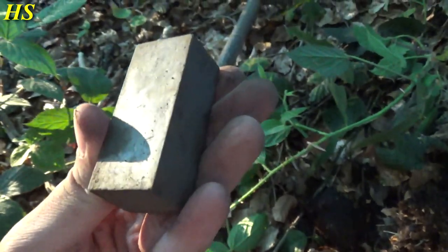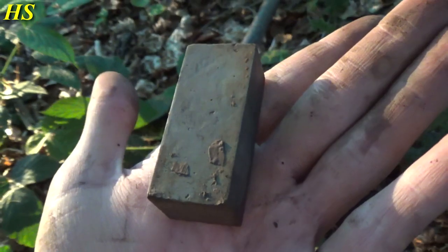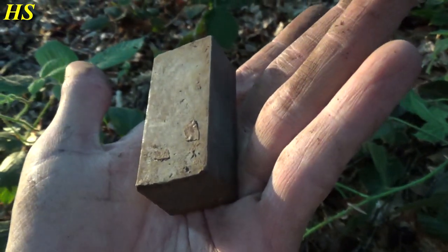It's very heavy, and there is nothing on it. I really don't know what this is. This is very strange. What could this be? Looks pretty interesting.